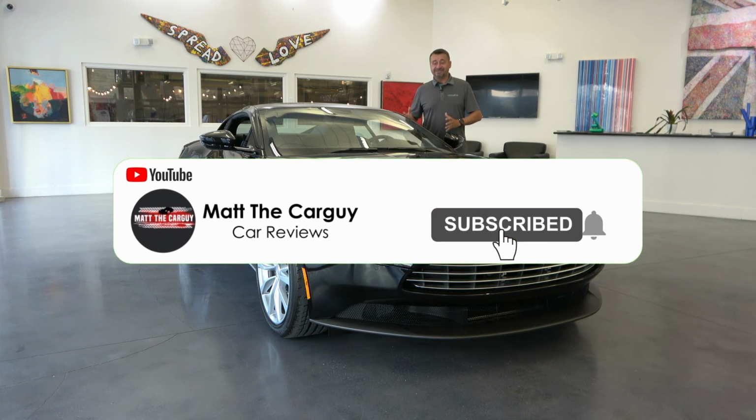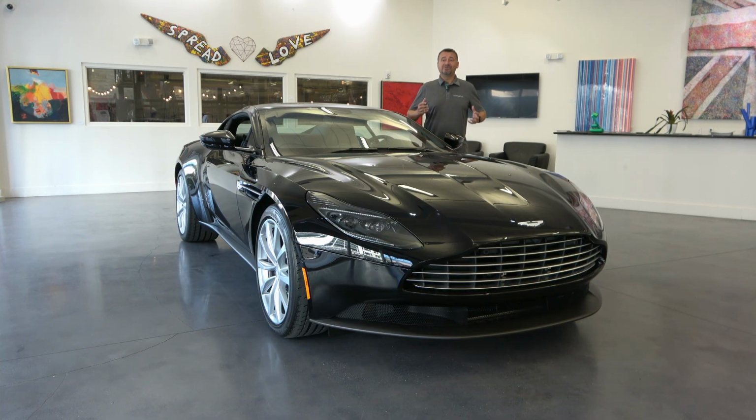We're gonna check out the exterior, interior, pop the hood, see what powers up this beast, jump inside of it, play with some buttons on the interior, and then finally, I'm gonna take you for a spin. So if you're ready, let's go.